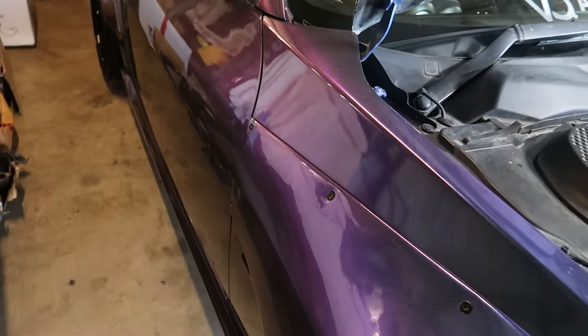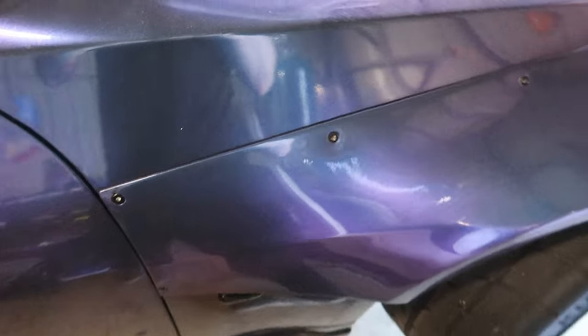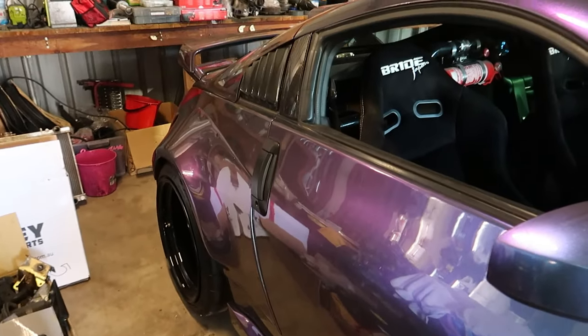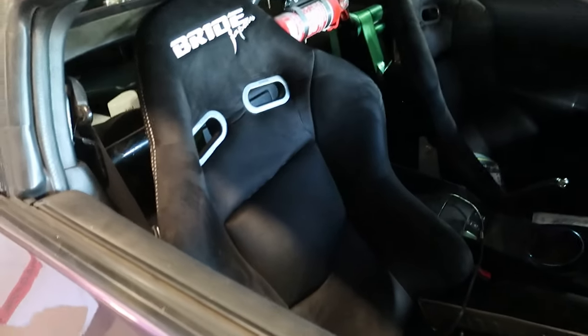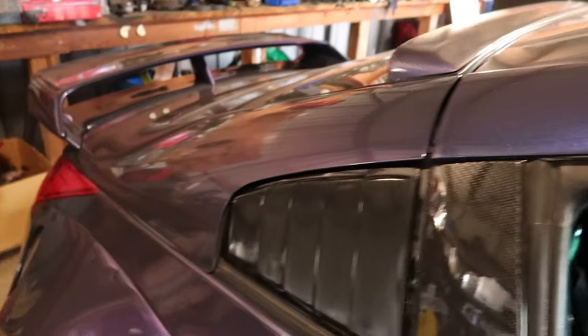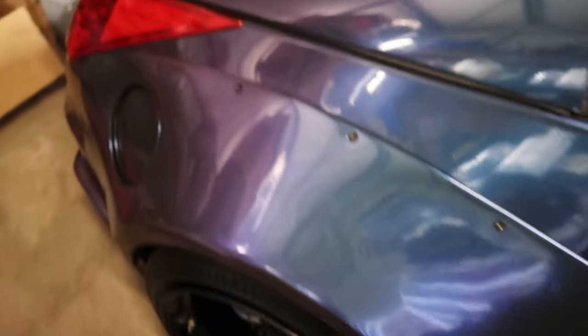So this is painted in like this bluey purple kind of pearl metallic. It's got some really comfy feeling bright Japan seats. They're a real nice car.